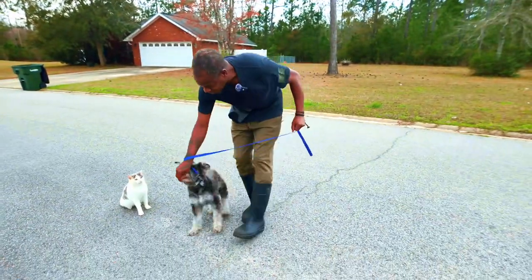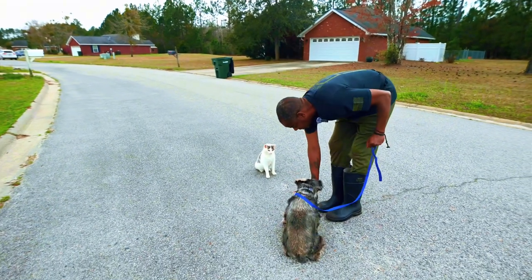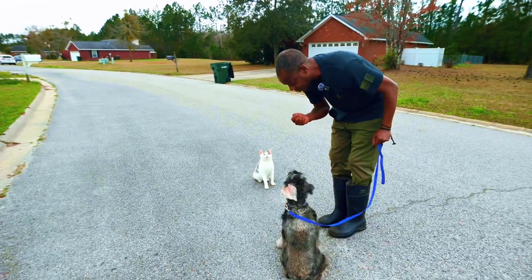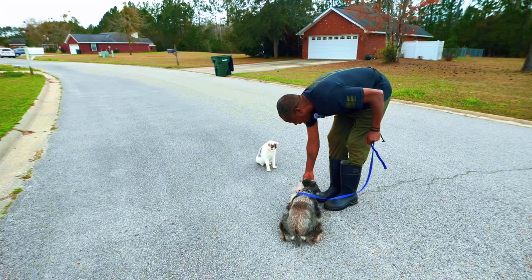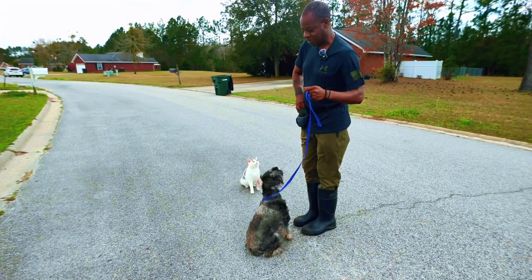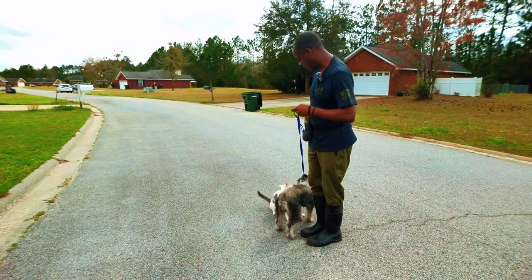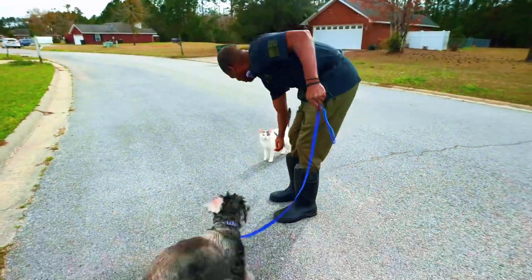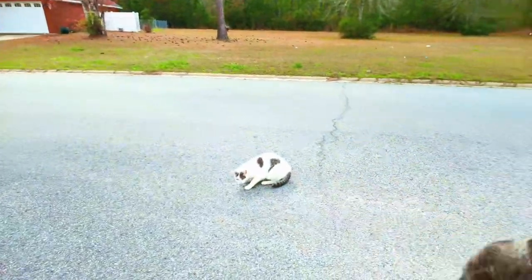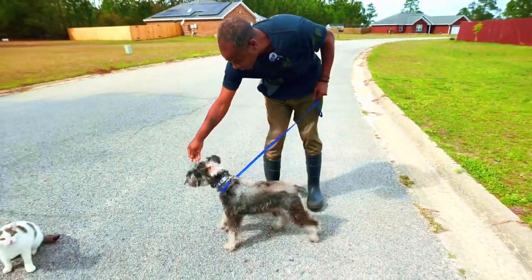Yes. Good boy, sit. Down. Good boy. He's learning fast, isn't he? We have a distraction coming up with the stroller. I'm sorry, Rosie. This is not for you. She's food aggressive, Louie. So we're going to see how he does with the stroller.